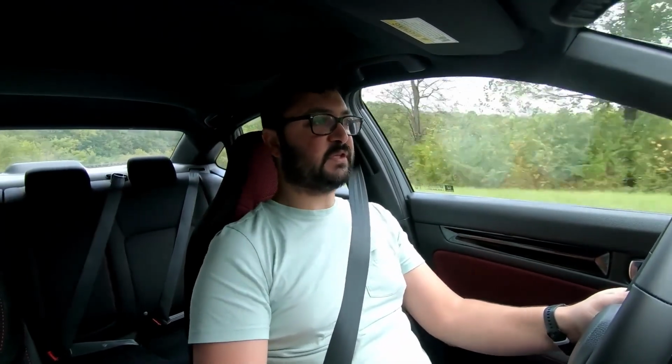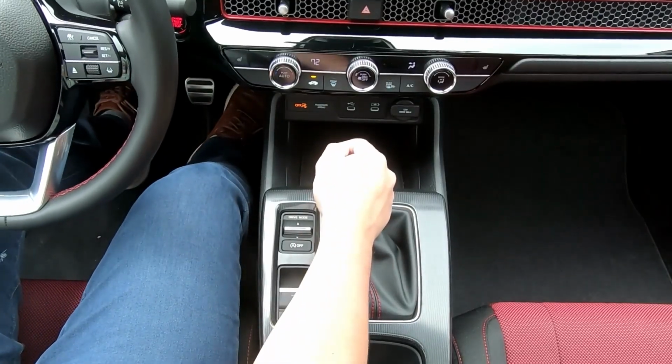And I really think that Honda was feeling a little threatened by Hyundai's Elantra N-Line vehicles there for a while. But I do think that this vehicle has gotten a little bit more refined, high-tech, modern in a number of ways that make it feel just better overall.